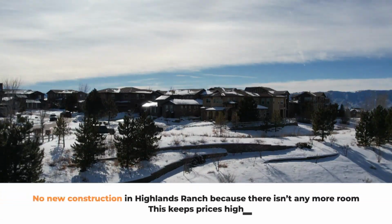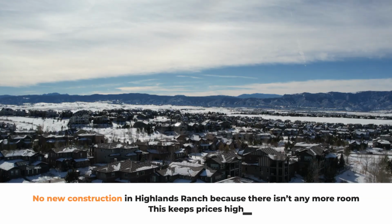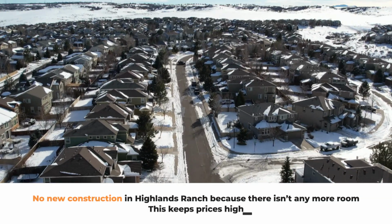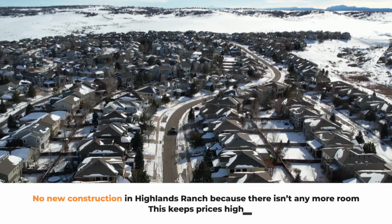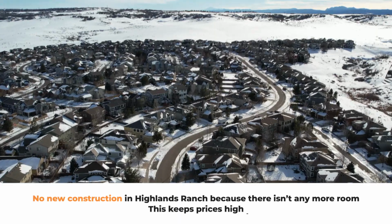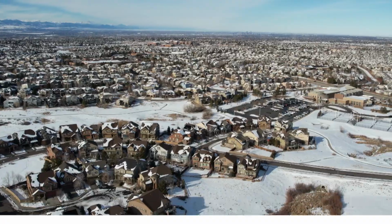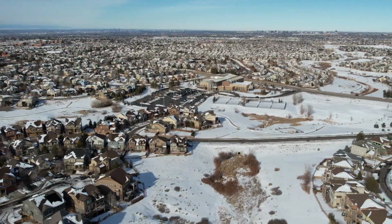So again, we talk about some minor drawbacks about Highlands Ranch, or maybe they're not minor for you, but one of the bigger drawbacks is the fact that they're out of room. So you're not going to see new construction in Highlands Ranch. That has ceased. They did so much building, and there are some amazing homes and some amazing neighborhoods that we're going to talk about, but there are no new home constructions occurring in Highlands Ranch. And because it is still one of the most desirable communities you're going to find, that routinely keeps their price points among the highest in the Denver region.